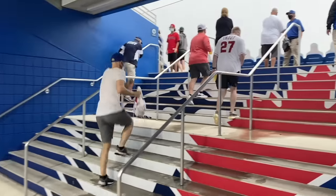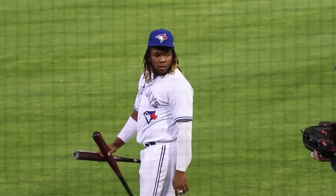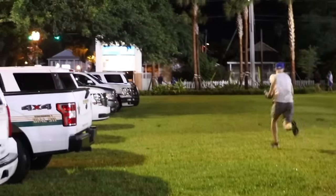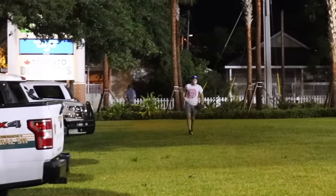So as for my record for most foul balls in one game, if we're talking about inside a standard Major League Stadium, the record is 4, which I did in Detroit 2 years ago. If we're talking about any Major League game and it gets an asterisk, well, when the Blue Jays were playing their games in Dunedin, a minor league stadium during COVID, but they were playing regular season games there, I hung out outside the stadium and I got 7 foul balls. You seriously need to check out that video. So I guess I'll head back to my seat now.